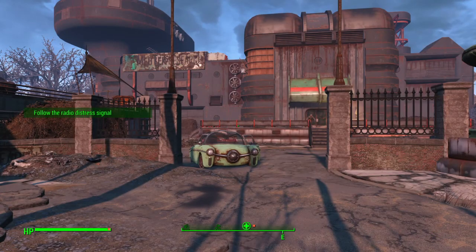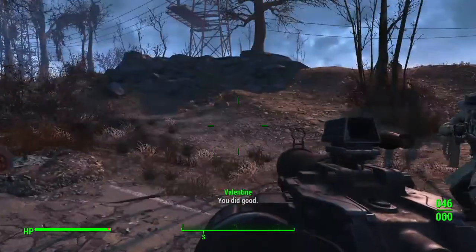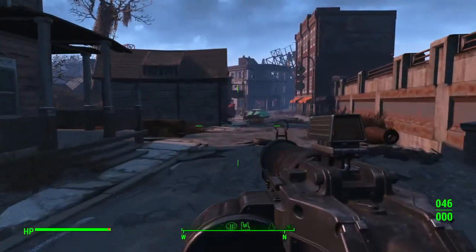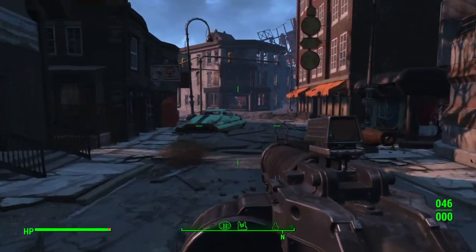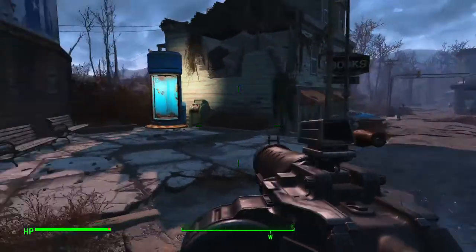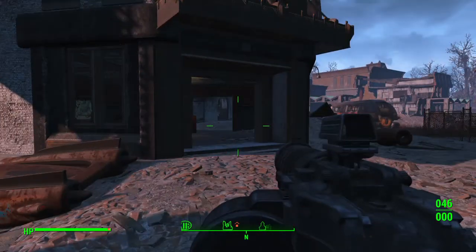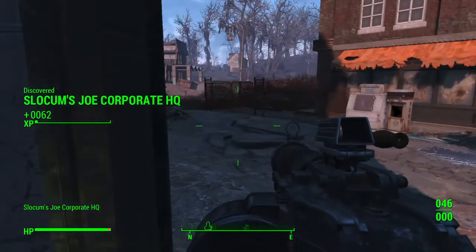Okay, here we are. Someone's coming. Alright, so this is Malden. So if you walk this way, I've never actually walked dead center into it before. Down there is the hospital, which is where super mutants are. Here's Slocum Joe's corporate headquarters.